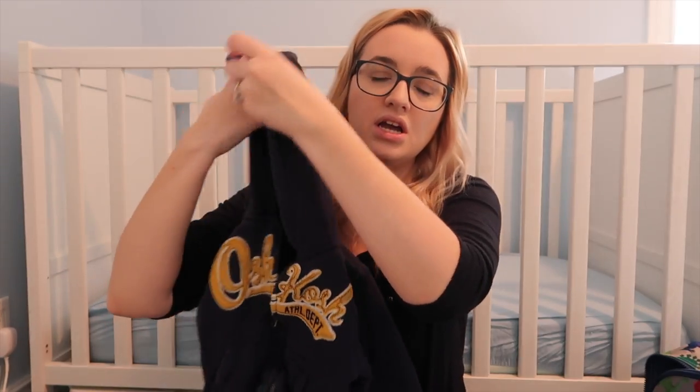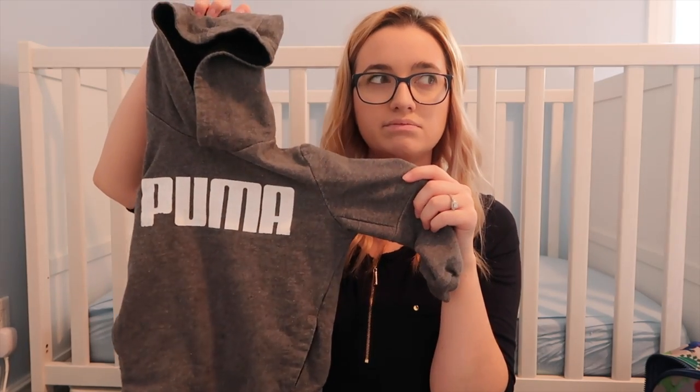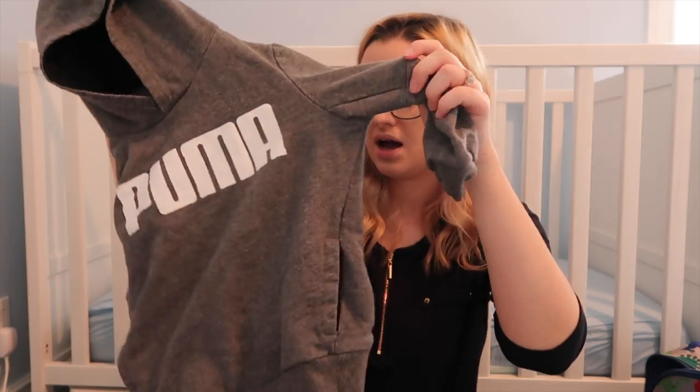So this is just a cute little navy blue sweater. Another little navy blue sweater. This was a hand-me-down. It's from Oshkosh. I really like this. So that was an easy one to send too. And then I also have a pullover. It's a little warmer. It's by Puma. I found this at either Winners or Marshalls. So I sent that as well, just so that you had a couple different ones, so that if he got them a mess, he's got tons.